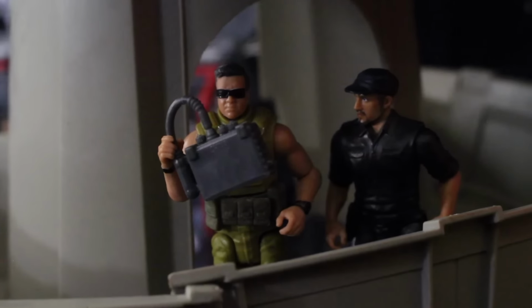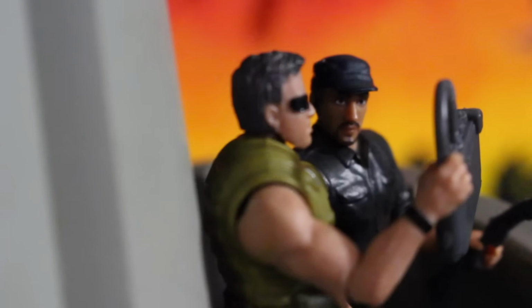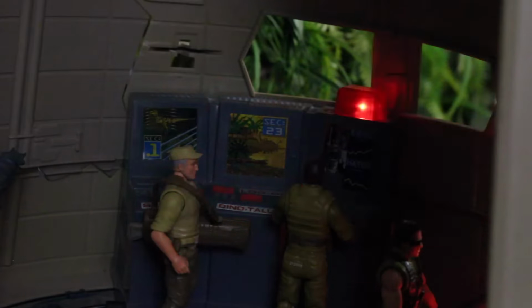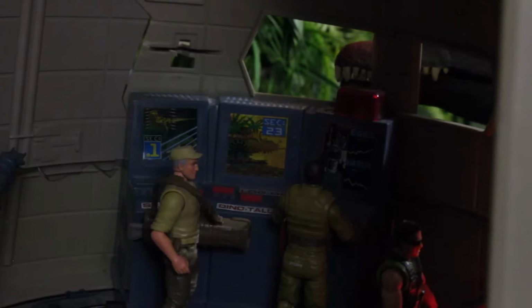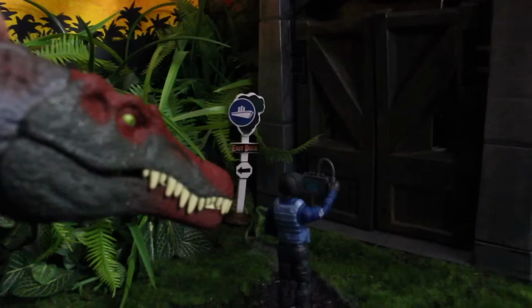Sir, there's been a security breach. Alert all personnel immediately. Has anyone seen Hodges? Last I heard, he was checking out the gate. Hodges, come in. Hodges, can you hear me? You gotta get out of there. I can't make out anything that he's saying. Quick, someone set off the motion sensors. Hodges, you gotta get out of there. If you can hear me, get out of there.